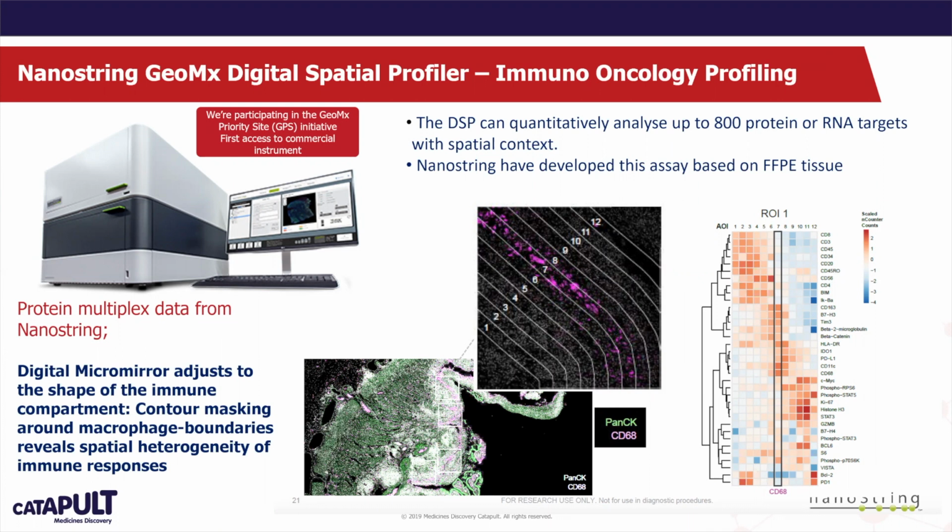And basically what we can do with Nanostring is we can actually quantitatively, spatially analyze up to 800 protein or RNA targets within a given tissue section. So at the moment, this is currently based working on FFPE tissue. However, we believe that we should be able to do this also on fresh frozen tissue, depending on the sample type that people may have. So this can be done on clinical samples. As with any of the other technologies, we can implement them on clinical samples from biobanks, as well as taking some of the ex vivo tissue from some of the experiments being done in the preclinical imaging suite.